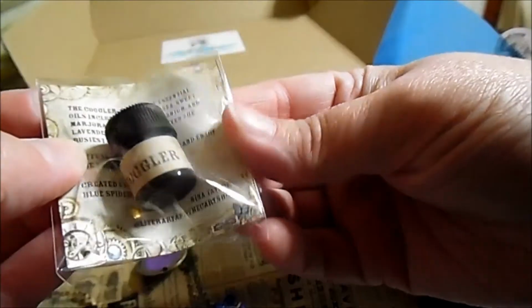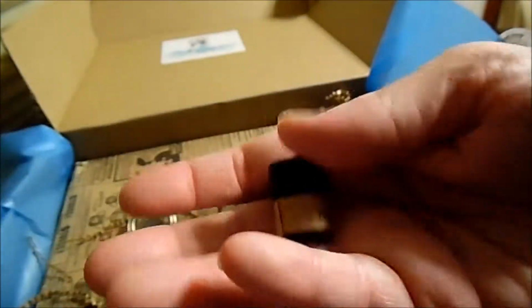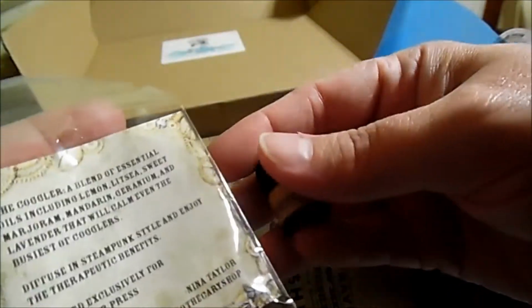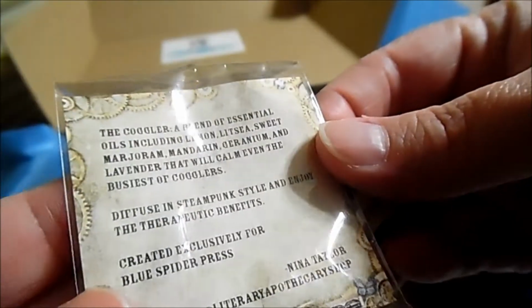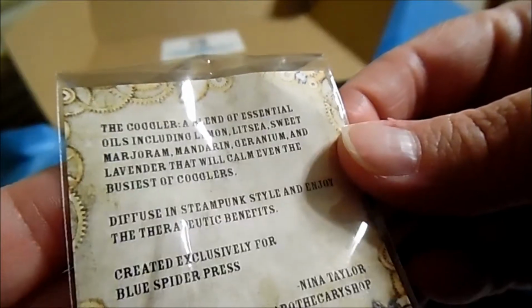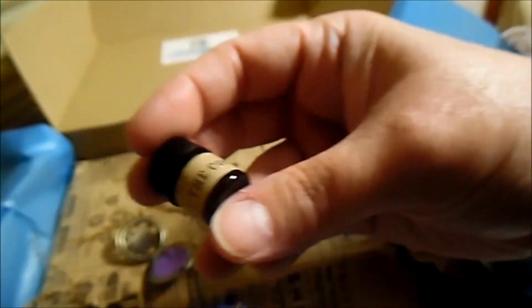You take that little pad, and this is the essential oil. The Coggler. It's a blend of essential oils, including lemon, lissi, sweet marjoram, mandarin. Anyway, you wet this. You put this on here with a few drops, and then you wear it, and you have aromatherapy. So that's awesome, and the design is really pretty.